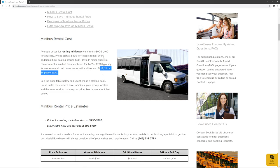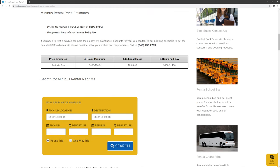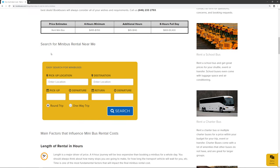Minibuses are, well, mini, smaller than regular charter buses, and they do have pretty good amenities, and some can even carry a trailer if you have a lot of luggage or are coming from an airport transfer, but you don't need a full-size bus. Here's just more of the same, just to make it super clear. It's also set in this price table. You can search here for a specific bus, minibus rental near me, or in this case, you.